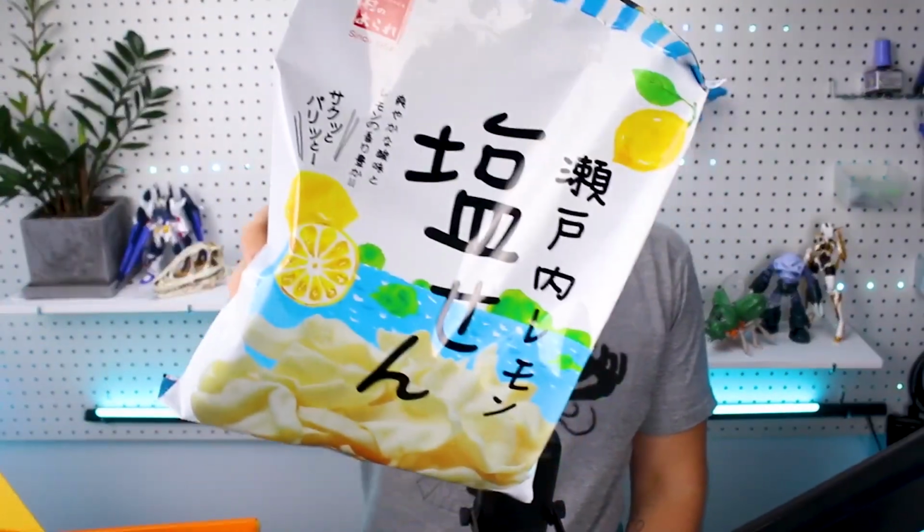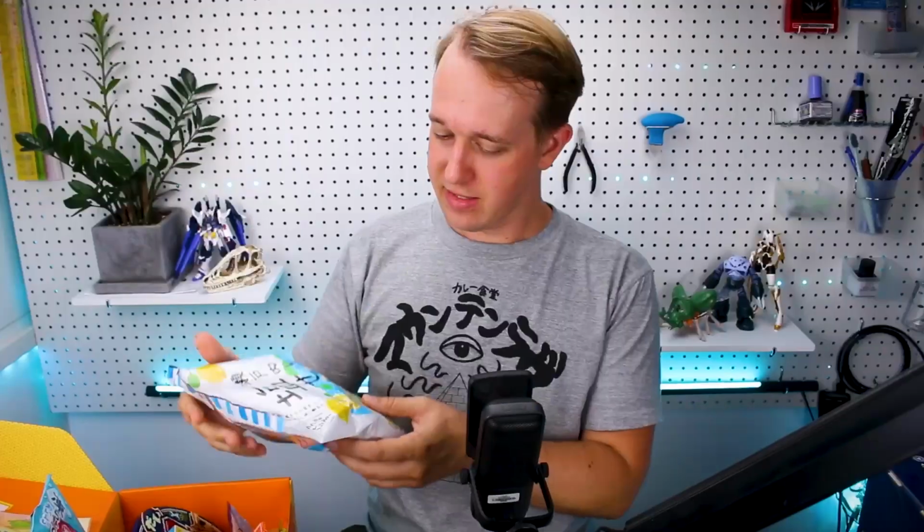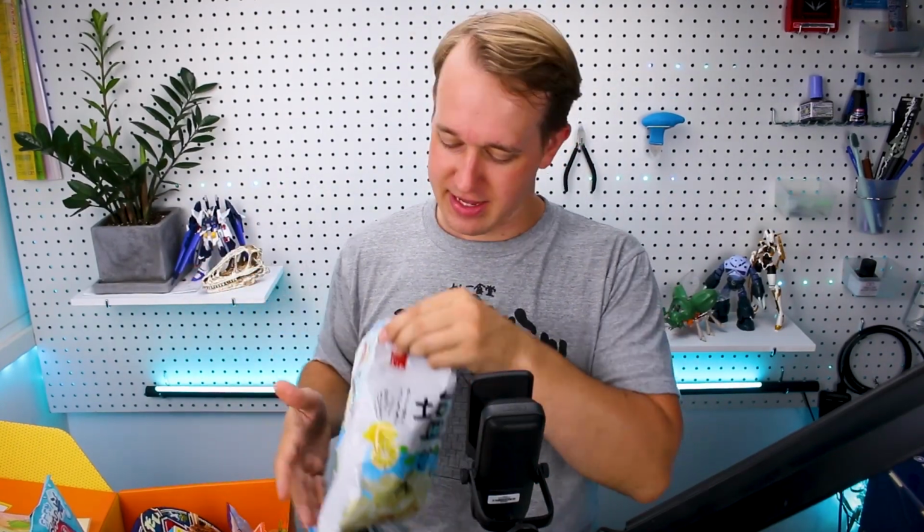Alright, let's try out this big bag of Satoshi Lemon Salt Senbei. So like lemon salt flavored crisps, essentially. Fairly big bag, but in typical potato chip bag fashion, it feels roughly half full, but a little bit better than American ones, really, to be honest.